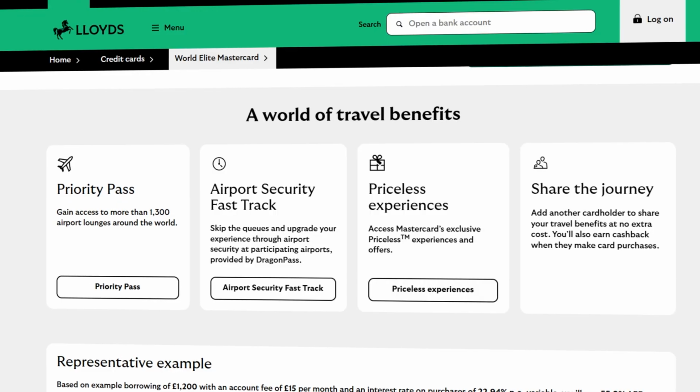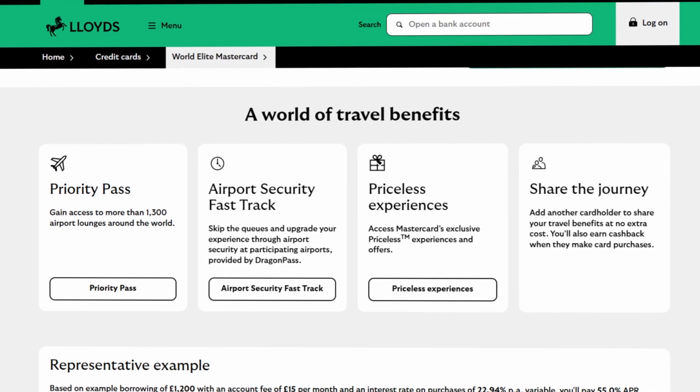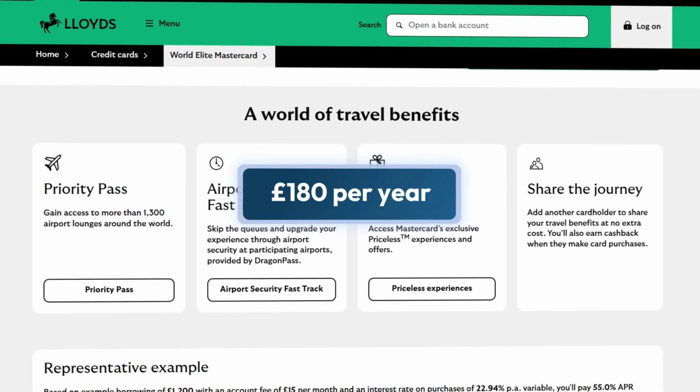290 to be exact, and there are actually other cards like the Lloyds World Elite MasterCard, which I reviewed in one of the past videos, that will give you the same lounge access and fast track security, but for less than £200 a year. And then the only difference between the Lloyds card, which is £100 cheaper, and the HSBC Premier card is going to be the points earning and the welcome bonus. So in a sense, whether or not the HSBC card makes sense for you is going to come down to how much money you're planning to spend on it.